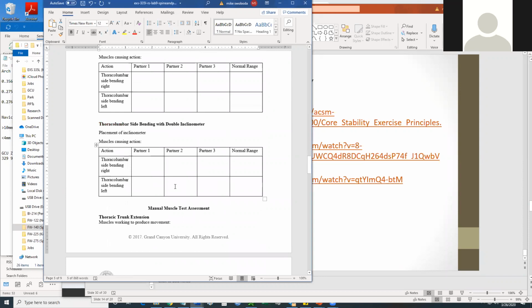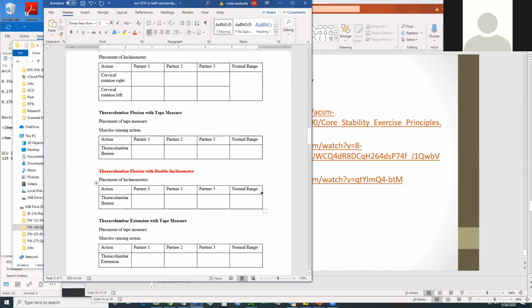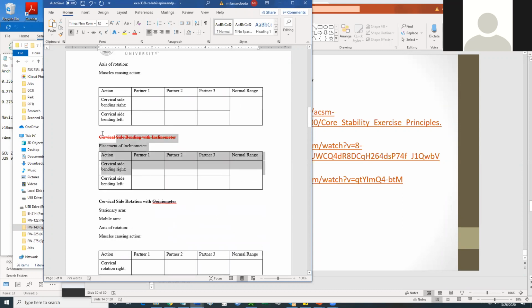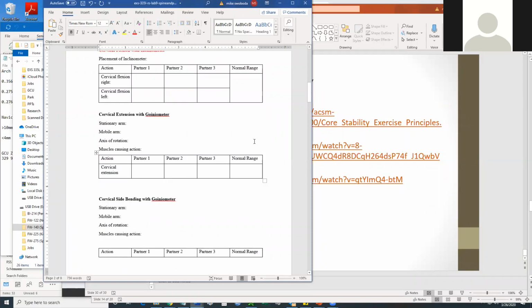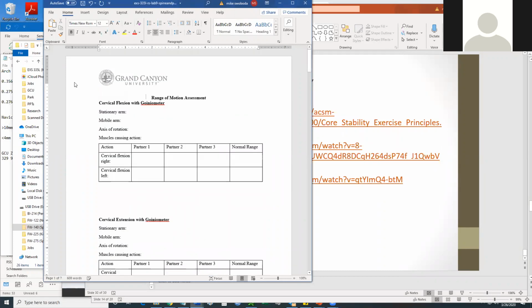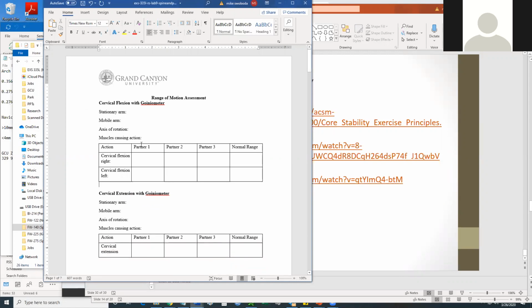So it says inclinometer, get rid of it. Because you guys don't have an inclinometer, and I don't expect you to go and buy one or something. Can't really make that on your own. Okay, so inclinometer's all gone. Goniometer stuff.